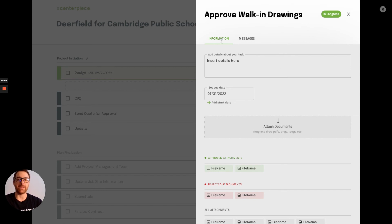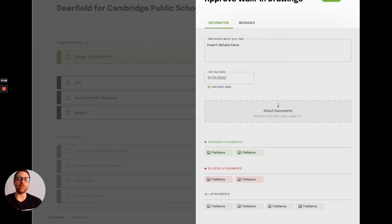Inside the Information tab in the task, you can also see any single attachment that was approved, whether it was a drawing or any other document you need to get approved by a stakeholder, so that you always can quickly access the documents you need to work off of.